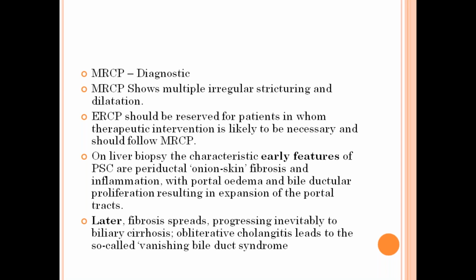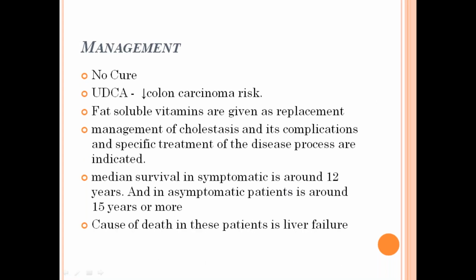And in early stages, the liver biopsy shows periductal onion skin fibrosis and inflammation with portal edema and bile duct proliferation, which leads to expansion of the portal tracts. And in the later stages, when you perform a liver biopsy in this patient, you will see fibrosis that progresses to biliary cirrhosis and obliterative cholangitis, which is so called vanishing bile duct syndrome. So what is the other name for this primary sclerosing cholangitis? It is vanishing bile duct syndrome.